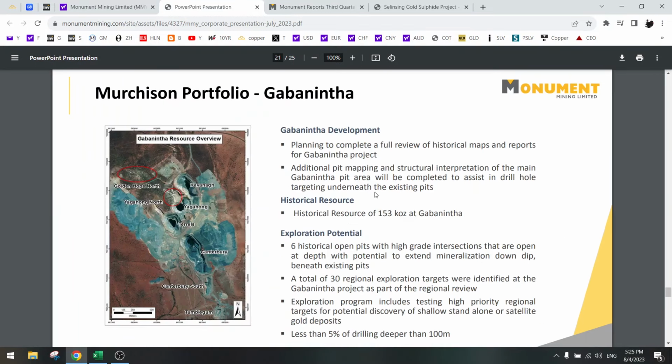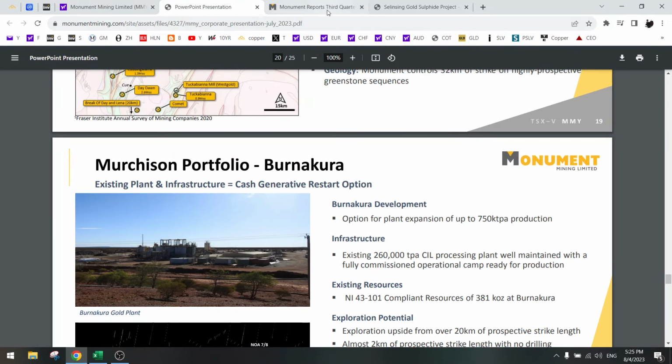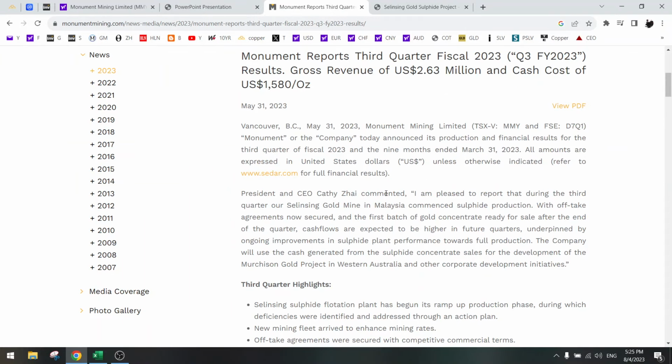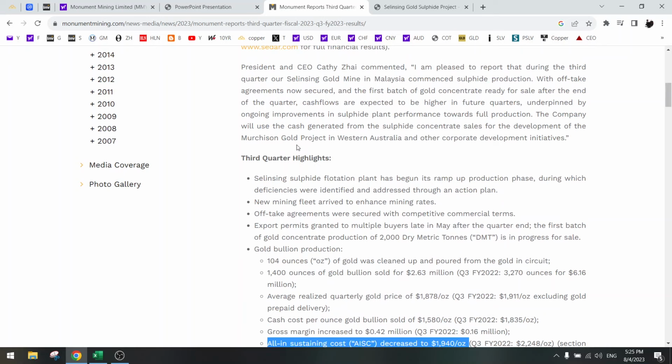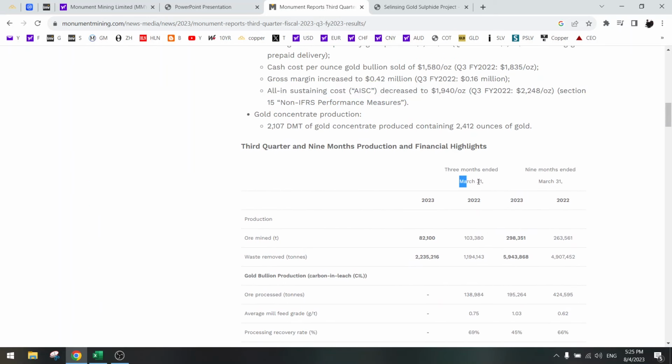And that's it. So let's take a look at some of the numbers. This was the latest financial report. So the all-in sustaining cost was $2,000 per ounce. Keep that in mind. Why is the AISC so high in the March quarter? We will see why this is.